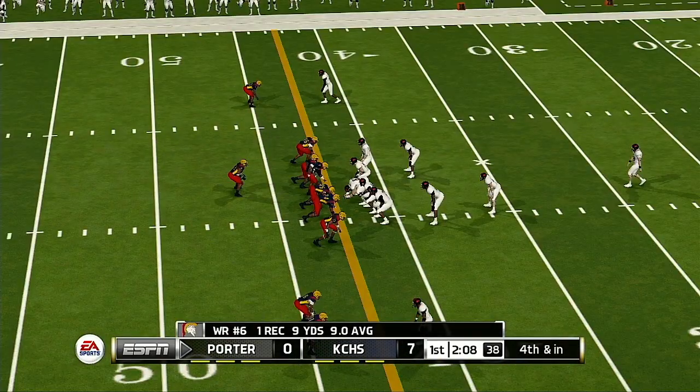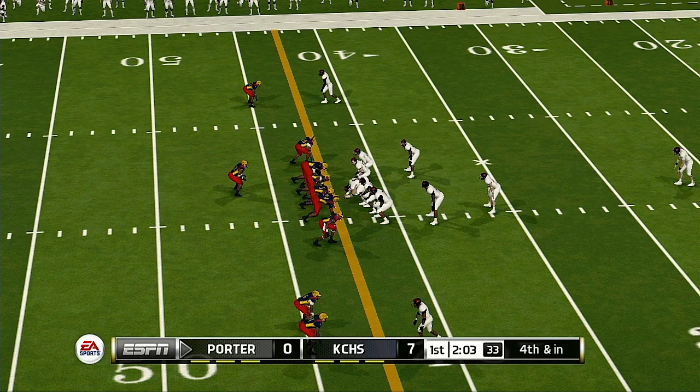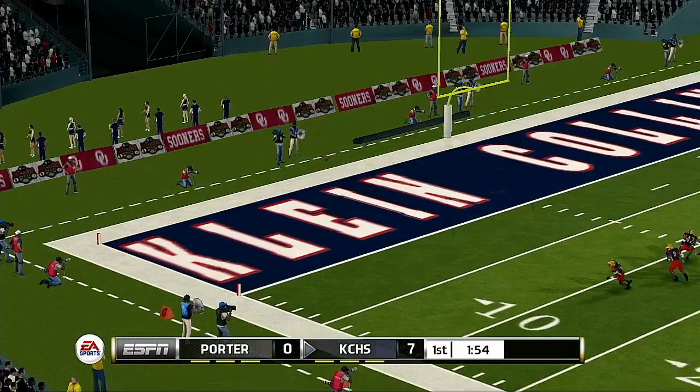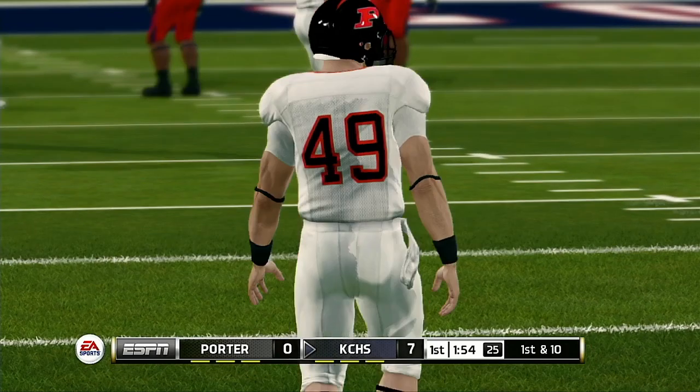Well, the offense hurt themselves by digging themselves into a hole on first and second down, so the defense didn't really have to put too much thought in how to defend on that third down. He really got a hold of that one. Little too much leg into that punt. They'll bring it out to the 20.